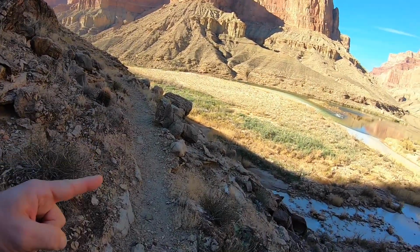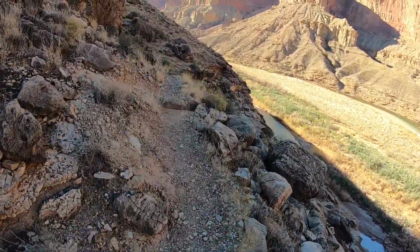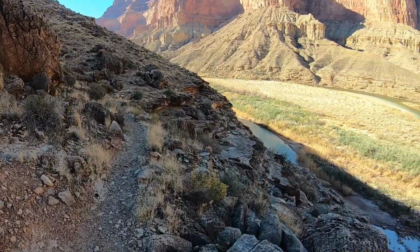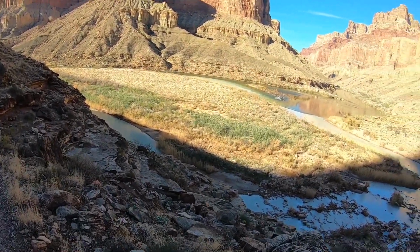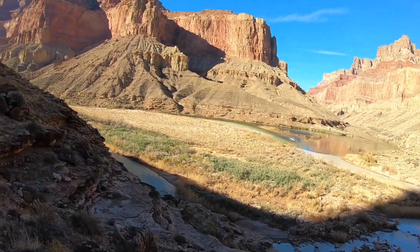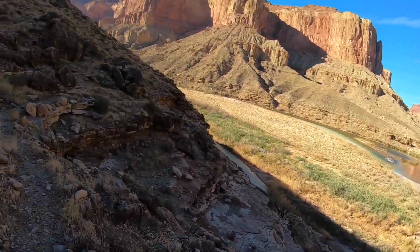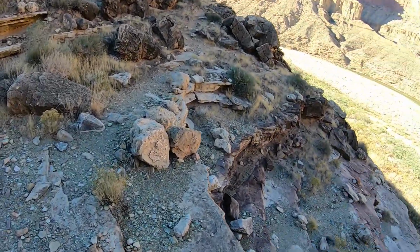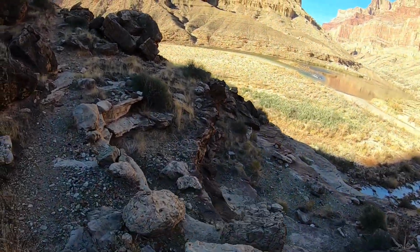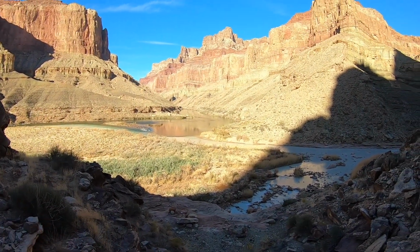So I think I'm going to down climb here and make my way across that little island, which hopefully will be okay. I thought there'd be a trail to get down there, but it doesn't look like it. I just looked at the topo map and it looks like this trail just kind of stays up a little bit. But right here, we got a good spot where we can climb down. So we're going to make our way down there.